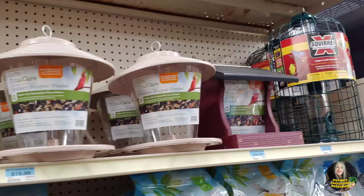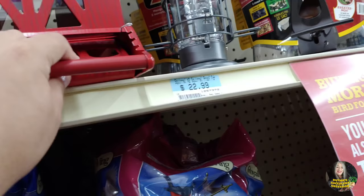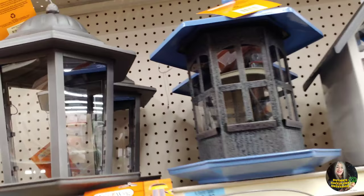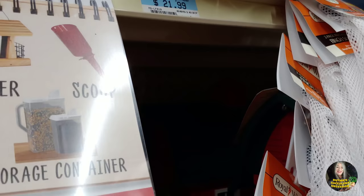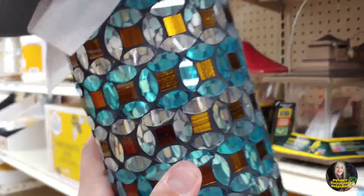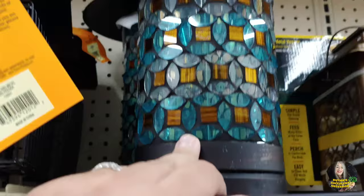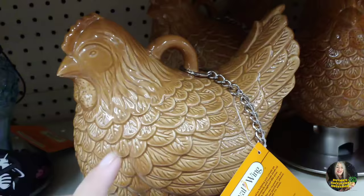If you have birds or like bird feeders, they have a bunch of different types. Some are so cute. Like, I could totally make this into, I don't know what. So cute. Look at this. I'd probably take the windows out of this and make a succulent enclosure. 10 pounds. Totally, I would do that. This is so pretty. Yes. Oh, I love it. That's really pretty. $19.99. I love it. That probably sparkles in the sun. This is so pretty. I like it.